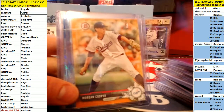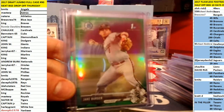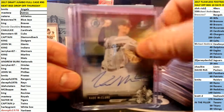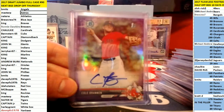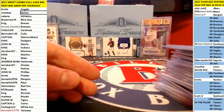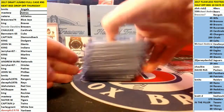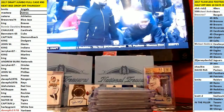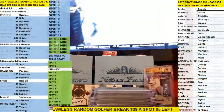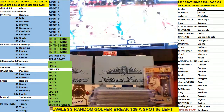Berger out of 499. Cooper. Clemens. Lowther. Berger. Danner out of 75. Seth Corey. Cole Brandt out of 250. Torres and Perez. All right, guys, let me pop that on.